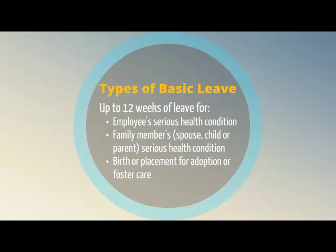The FMLA requires covered employers to provide up to 12 weeks of leave to eligible employees for the following reasons: for a serious health condition that makes you unable to perform your job, to care for your spouse, child, or parent who has a serious health condition, and to care for your child after birth or placement for adoption or foster care.